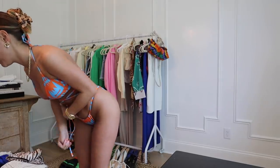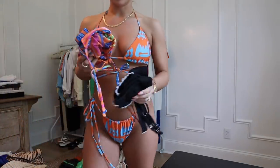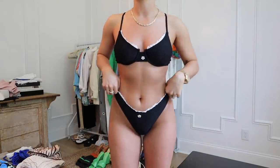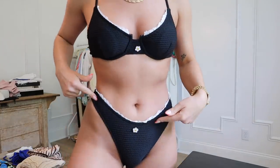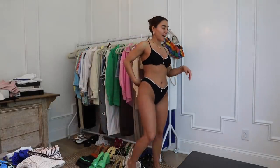Okay, what's the next one from Shein? Oh, this one was so cute. Hold up, wait a minute. Also from Shein, this one I think might be my favorite. The reason I love it is because it looks like a very vintage style and I was not sure if it was gonna fit well, but it fits so nicely. It is a black kind of crinkle material with this really cute girly eyelet lining, and it has these little daisy charms. The straps are adjustable. I was really pleasantly surprised with it. Ow, shoot.